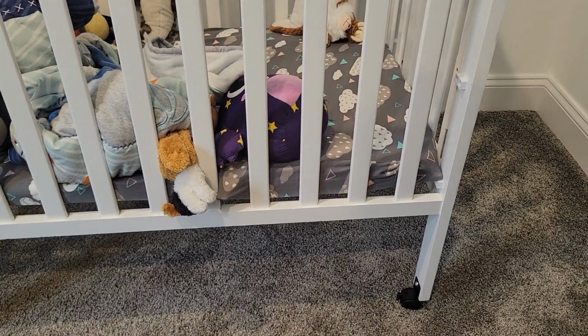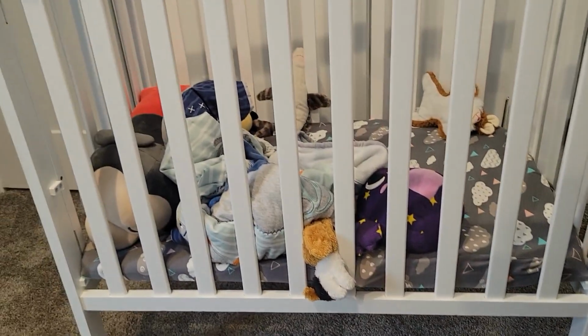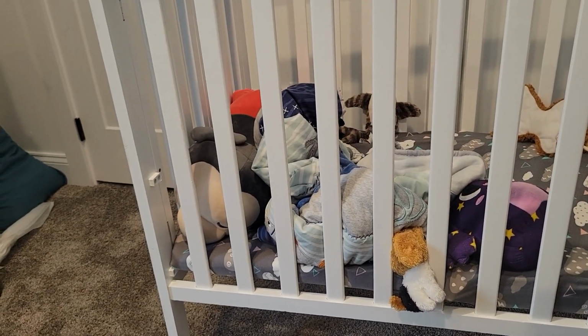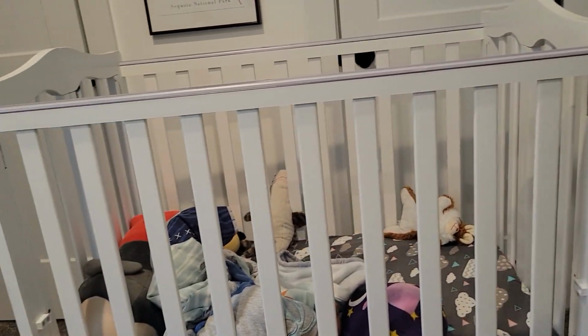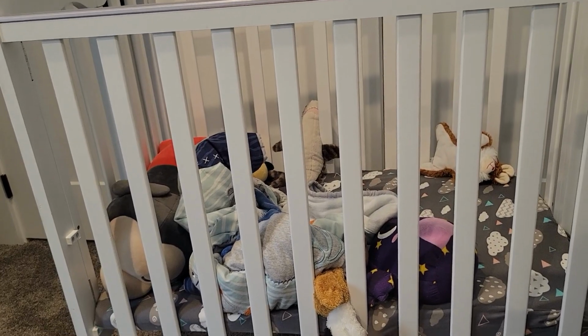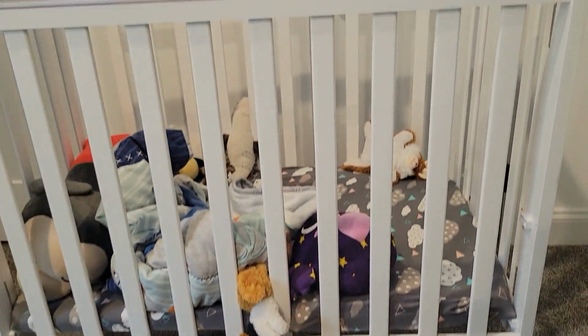So you could even use this in place of a pack and play if you wanted to, because it does have plenty of space in it. So this is definitely a must-have if you guys have kids, infant to 3 years old. Nice convertible crib, and I highly recommend.